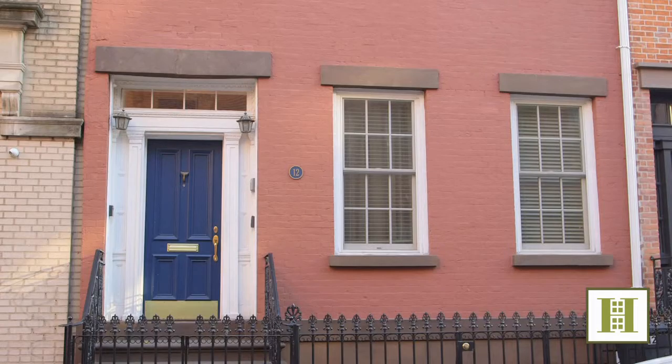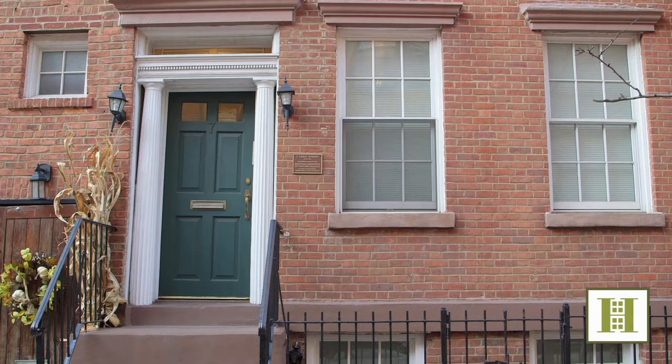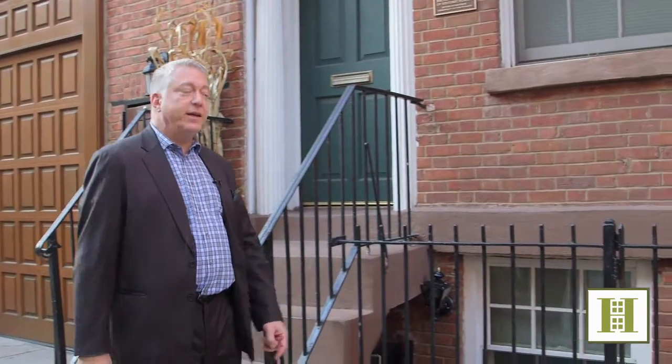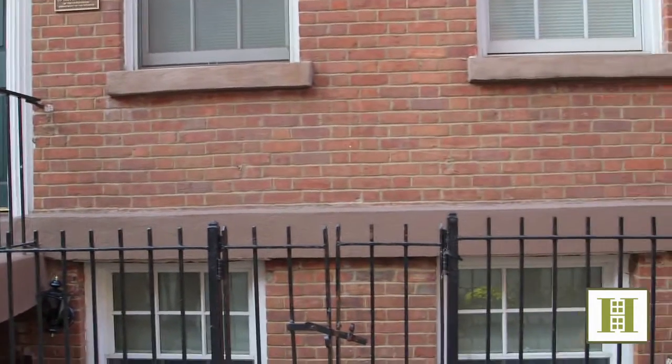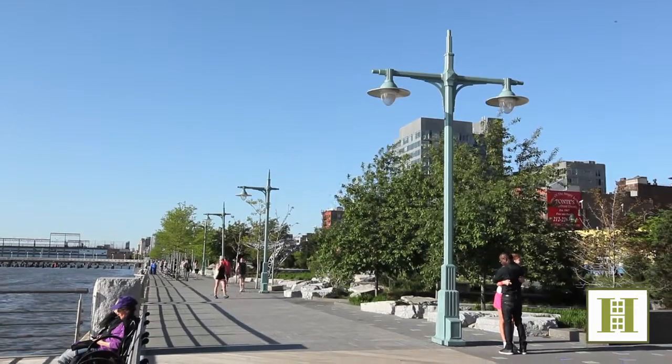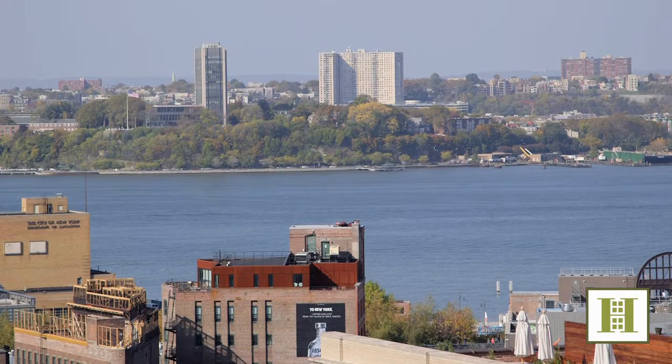One of the great things about the West Village is its housing stock. It's very varied and comes from different ages. One little tidbit: when you see houses that have brick formations like this, it's called Flemish Bond, and you know the houses have been built before the 1830s. It's really something. And now, near the waterfront, gleaming new condominium developments with extraordinary views of the Hudson River.